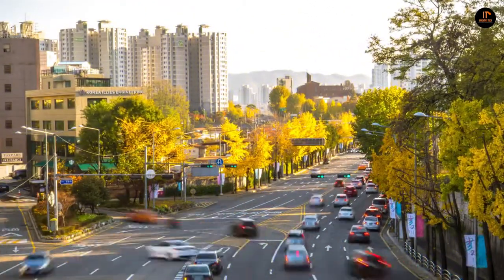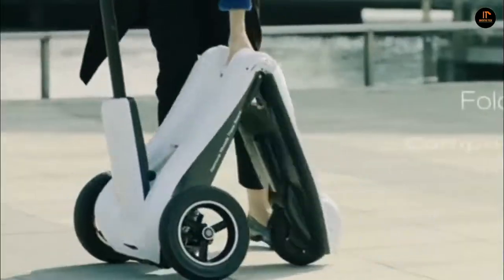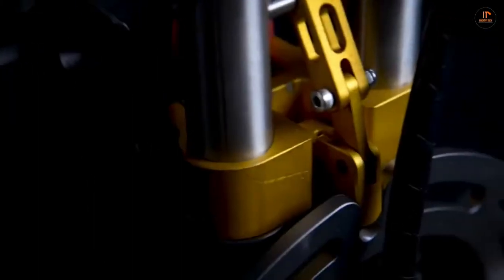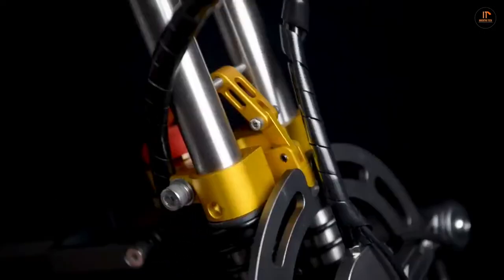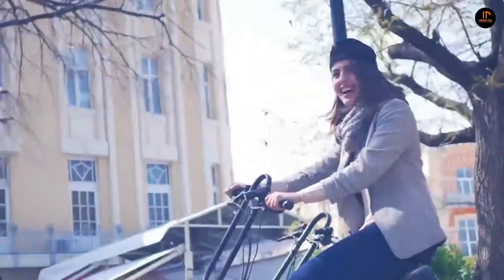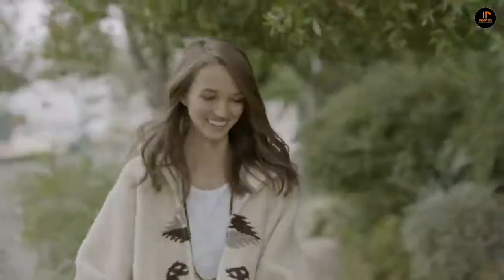Traffic jams are becoming a most common problem nowadays. That's why in this video I'm going to share the 7 best foldable electric scooters to buy in 2020 and beyond. Each of these scooters has some special features which will blow your mind. So make sure you watch this video till the end, and I guarantee you will surely love this. Let's get started.